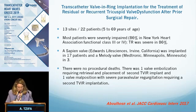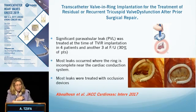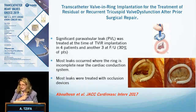And this is a paper from 2 years ago, 22 patients from 13 sites who had valve in tricuspid valve ring. And it's interesting that this had very significant success rates, no procedural deaths, and only 1 valve embolization that required retrieval. But what is important from this paper is that they had 30% of paravalvular leaks, and that is a very large number.